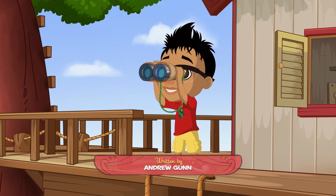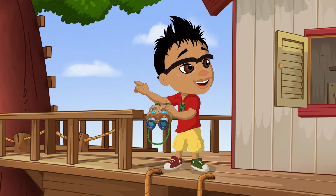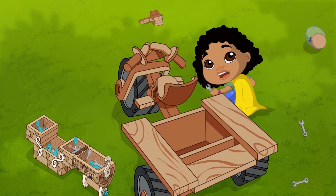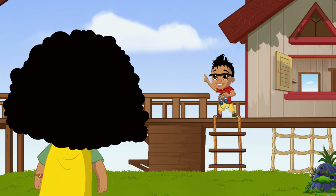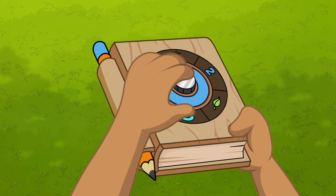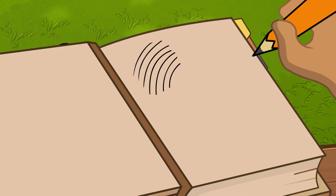A rainbow! Newts! Look! Newts! Newts! Whoa! Darwin? Look! There! Above that tree with the sun on it! Where the rain is! A rainbow! Oh, it's so pretty! Rainbow, rain, sunshine.